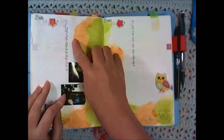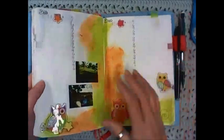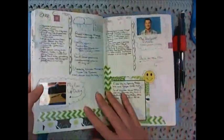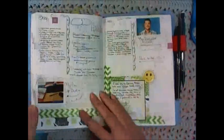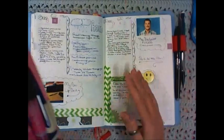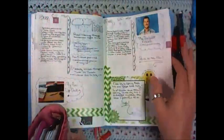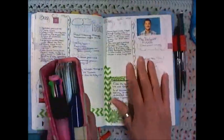And then I'll just document some things that happen during the day in here. So this is how I'm using my Hobonichi. And it will still have all of my daily to-dos because I'm going to pull them out of here and put them in this book. So at the end of the year, everything will be in here.